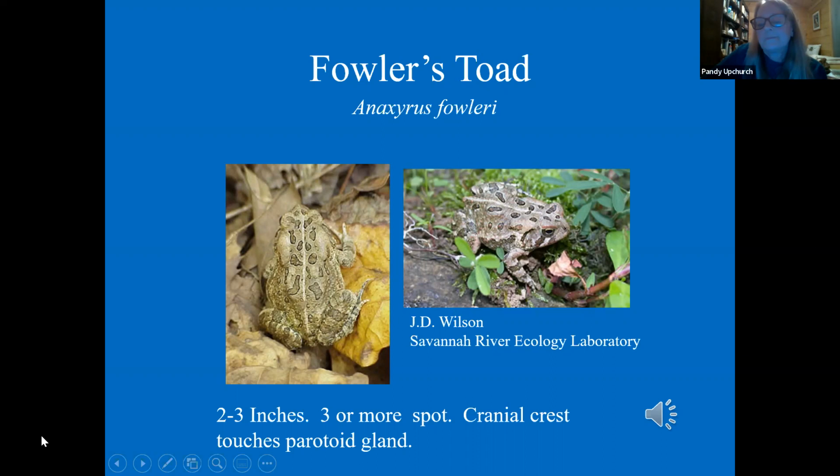But the main way that you can tell the American toad and the Fowler's toad apart is by their song. And whereas the American toad had this long melodious trill, the Fowler's toad has this bursting cry of a call that people say sounds like a baby crying or an alarm clock. So here it goes.